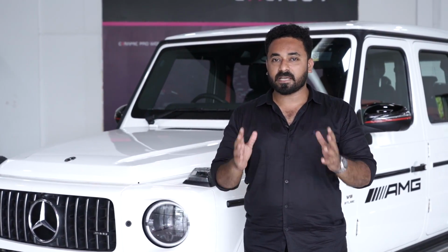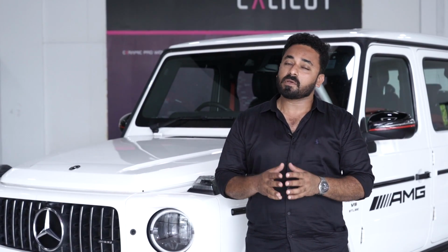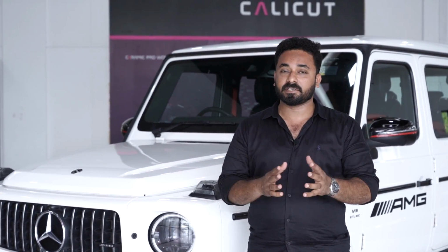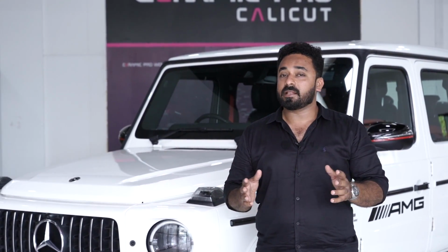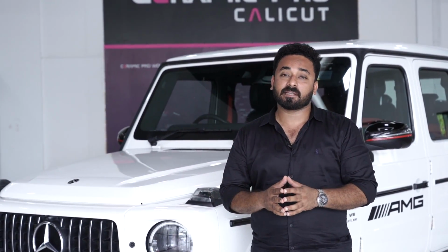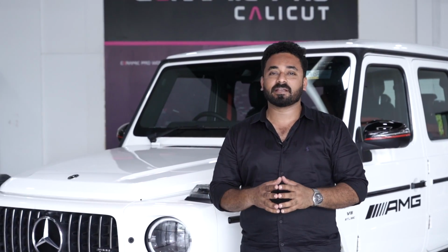G-Class, as you know, the shape is the most attractive thing about the car. That's why they retained this. When Mercedes decided to phase out the G-Class, they first introduced the GL. But the fan shift was so big that they continued the shape, and they were planning to axe it many times. But there were so many fans that they couldn't do it, including a person like me, who never wanted to see the G-Class axed.